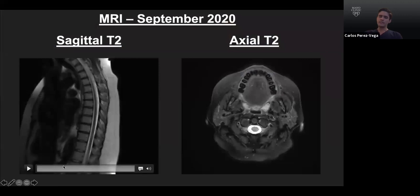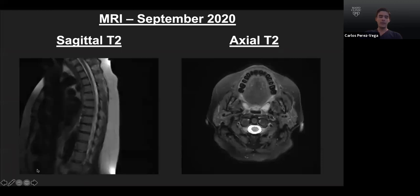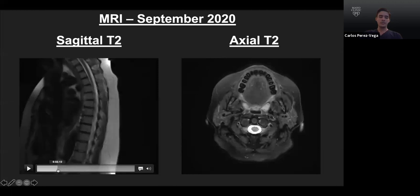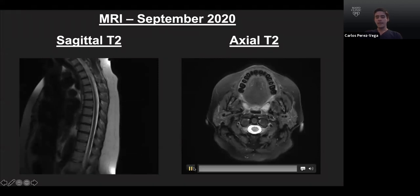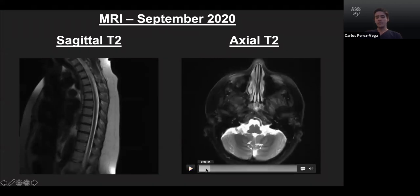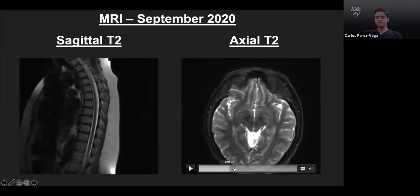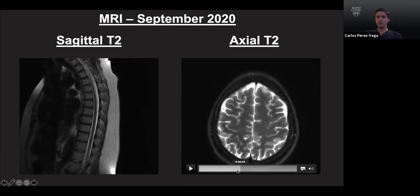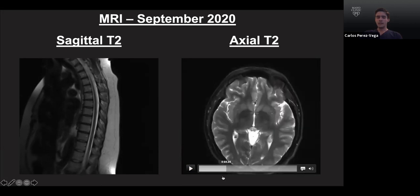So here we have the scans that were shown in September 2020, 6 months after the initial presentation. Here we have the spinal T2 sagittal view, where again, the same hyperintense lesion is identified at the T10 level. And again, a new brain MRI was taken, and again, no evidence of inflammation, no evidence of tumor that anybody could tell at that moment.